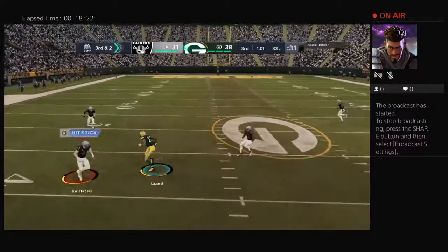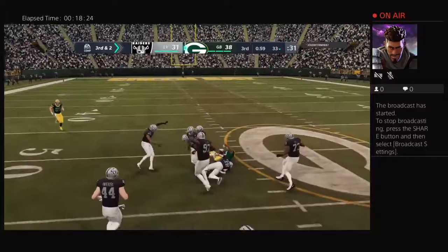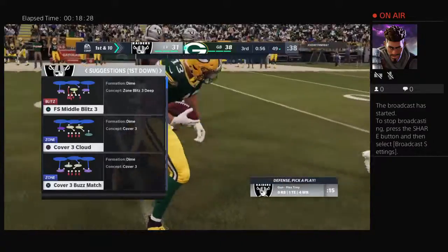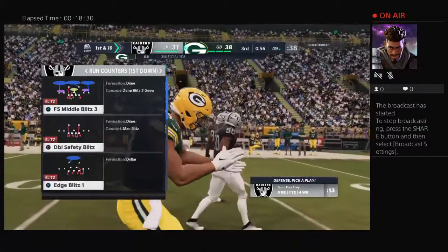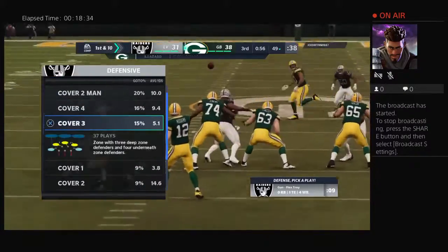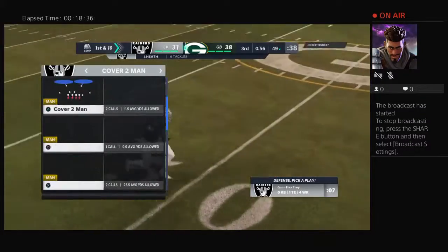Operating from the gun, Rodgers. He'll get this to Lazard. And he's going to have a Packers 1st down as they're able to get the 3rd down conversion. It's a gain of 16 and a 1st down for the green and gold. 1st and 10 at the 49-yard line.